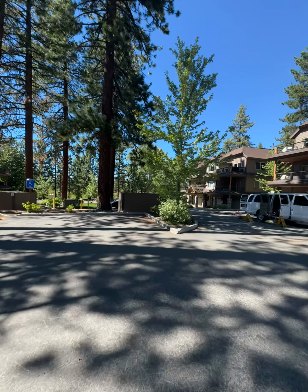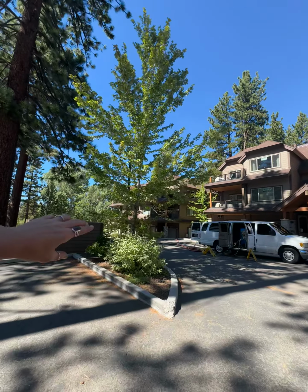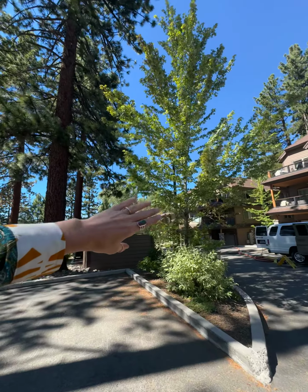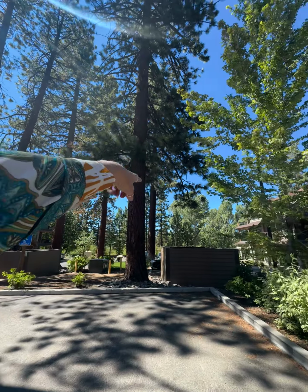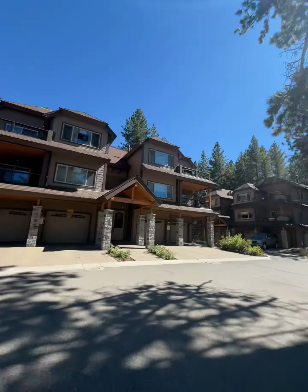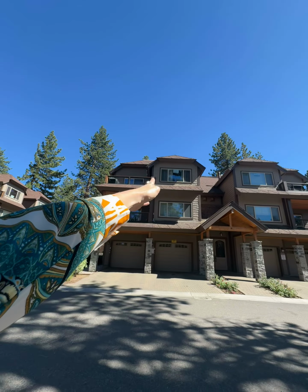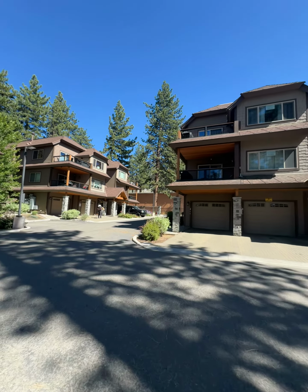Right, here we are in Tahoe Woods Complex. Just wanted to give you an idea of what the neighborhood looks like. The lake is about 3 blocks that way, and then turning around, Heavenly is straight that way. So you're basically 3 blocks between the lake and the mountain.